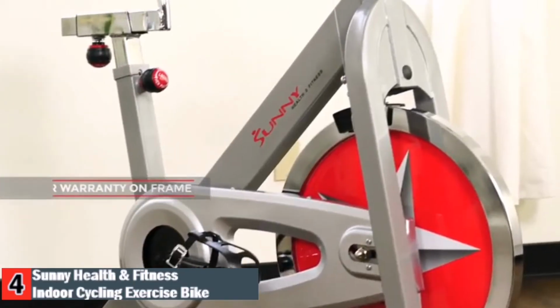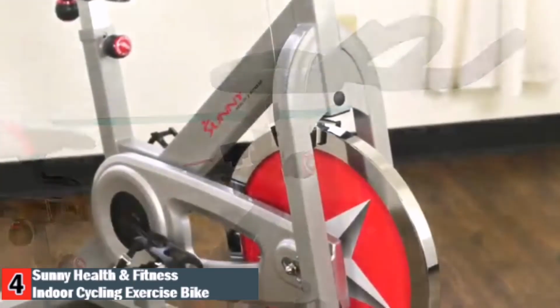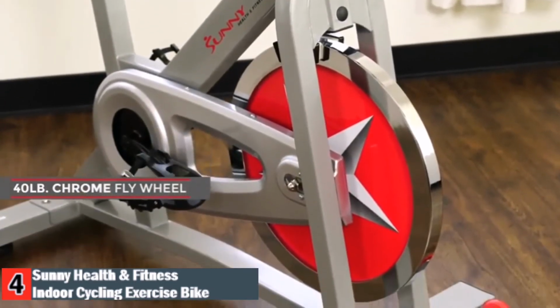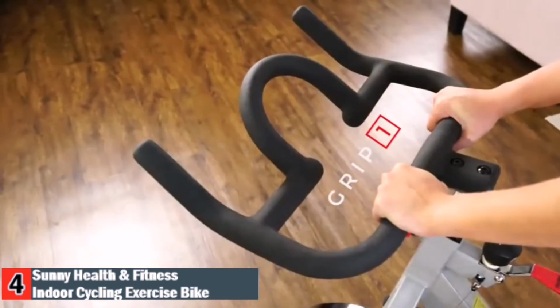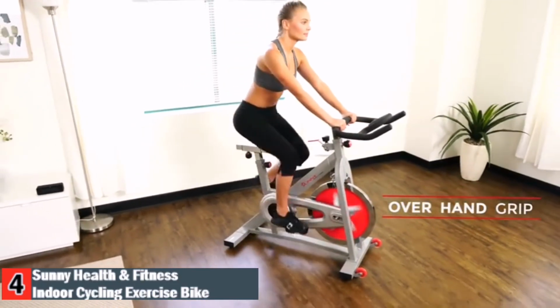Let's watch more. Your cycling bike. The solid frame design is strong and sturdy. 40-pound chrome flywheel provides increased stability. The unique handlebar design allows riders to utilize versatile positions with the various grips.